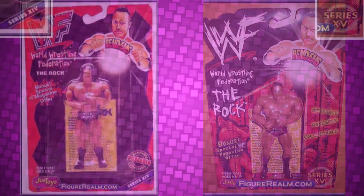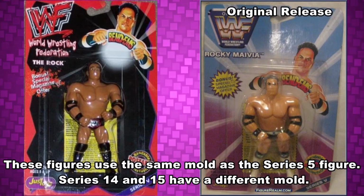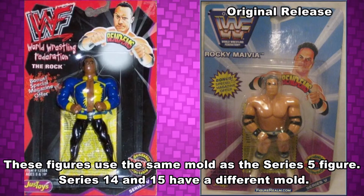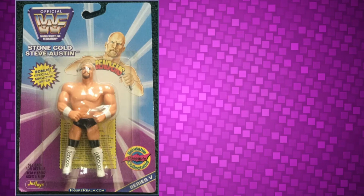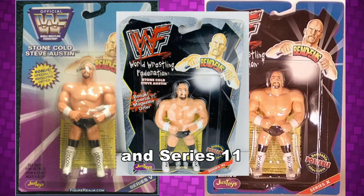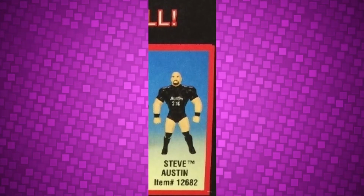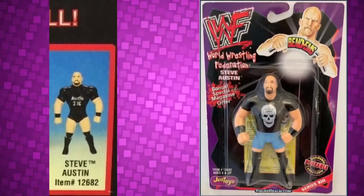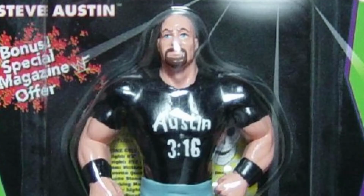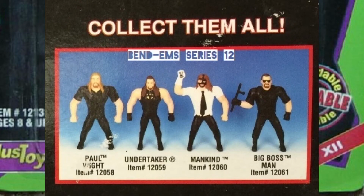There are some anomalies, however, as there exists a Series 5 Rock figure with the Bendem used in the aforementioned Series 14 and 15. And a blue and yellow shirted Rock was released with the Series 5 stamp as well. The same Stone Cold that was released in Series 5 was released in Series 10. The Series 13 Stone Cold has an Austin 316 shirt on the image on the back of the card, but the actual Series 13 release had Austin in a skull shirt, and the 316 shirt was released in Series 12 with no image of Austin on the back of the card.